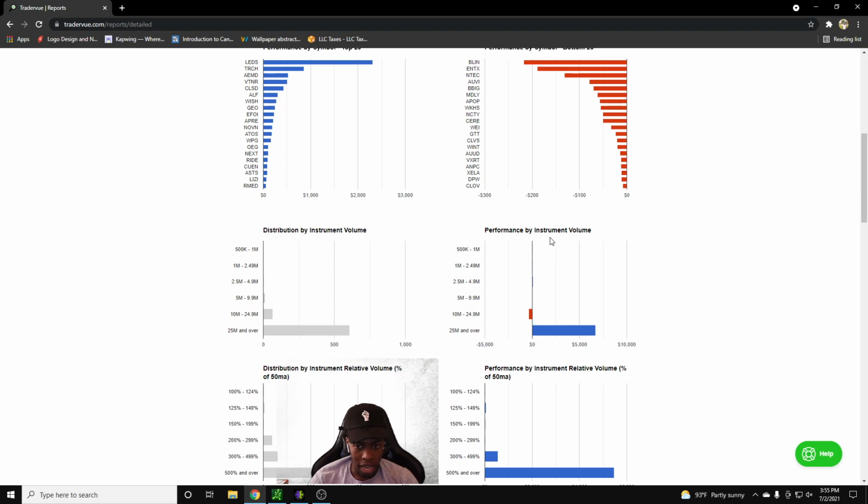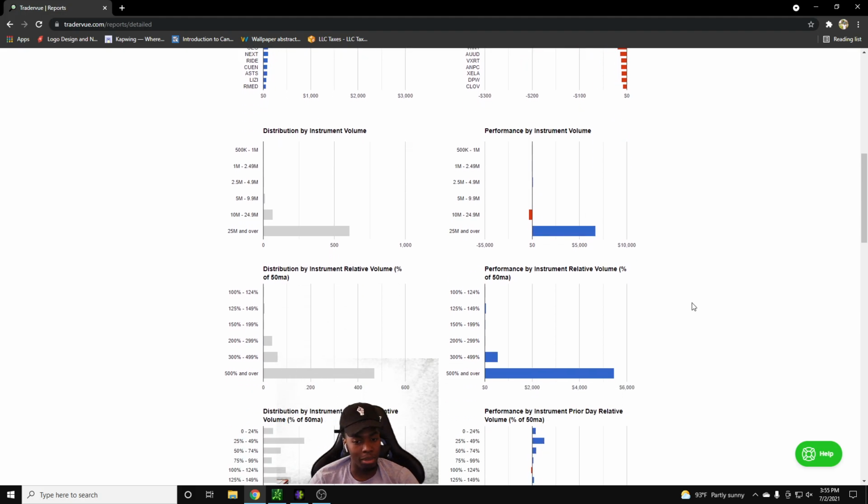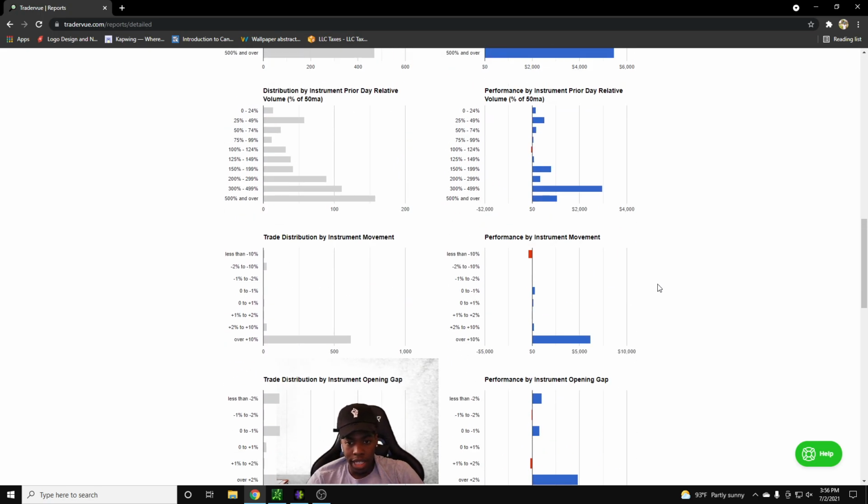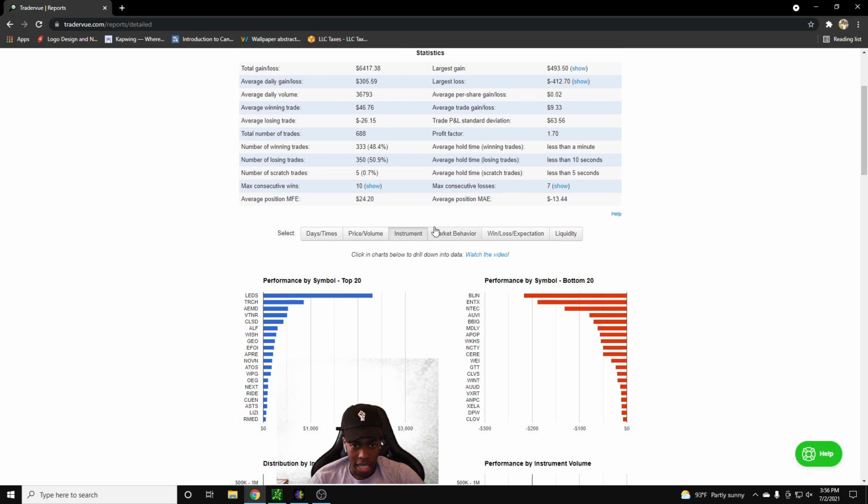So performance by volume on a particular stock. Stocks over 25 million shares, which is what we've been seeing regularly, I've been doing really well on. Below that, I'm actually red, so that's interesting. But the more volume, the better, and that's what it's been the last couple of weeks and months, ever since last summer. So that's not bad at all.